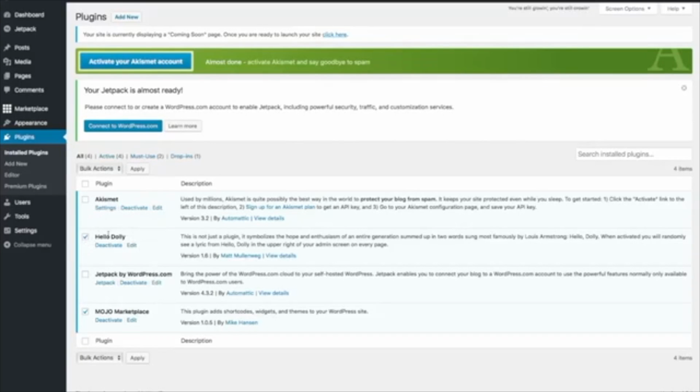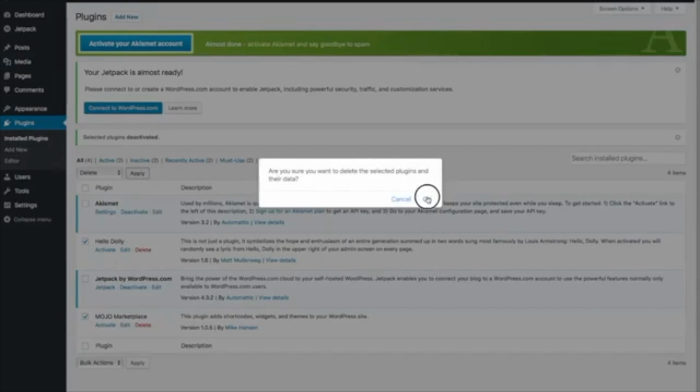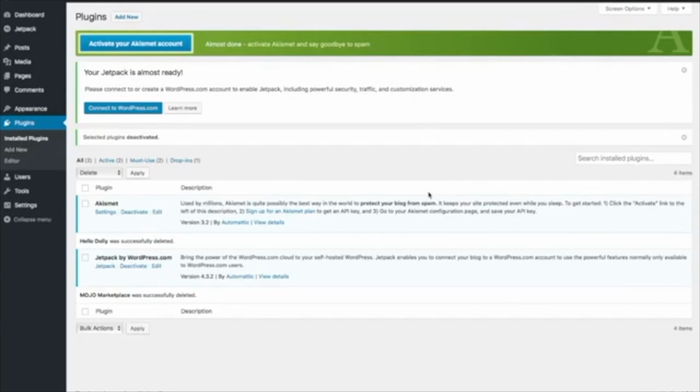So let's go ahead and deactivate these two. You can do it by clicking the deactivate button here, or you can do them both together by clicking deactivate up there and then clicking apply. And then after they're deactivated, we can delete them by clicking on those buttons there and then just clicking delete and then clicking apply. Okay, there we go. Now let's go ahead and go down here to settings.